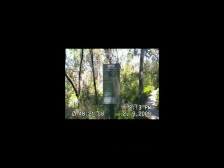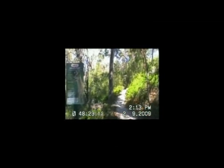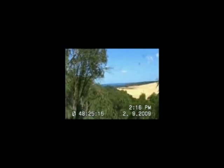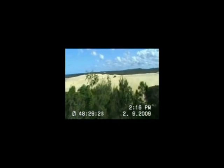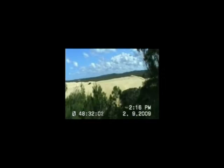Kev's slowly progressing. He's now sitting on the step near the water's edge. We are at some lookout. I don't know where it is, but we're just about to wander up this track and have a look. There's the ocean. We're on a lookout, and this is a sand dune. Goes for miles.